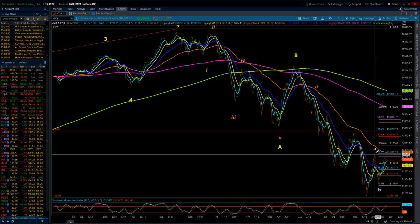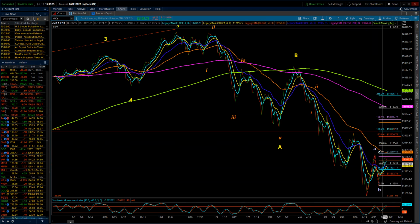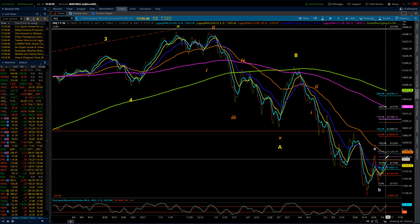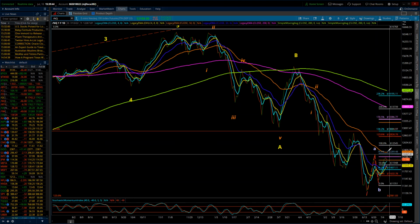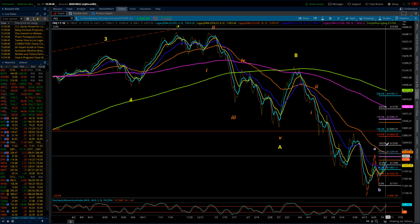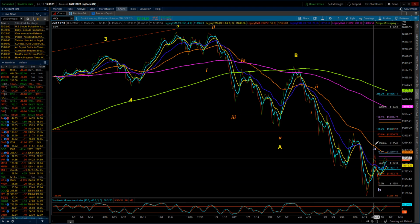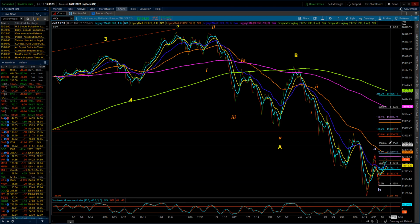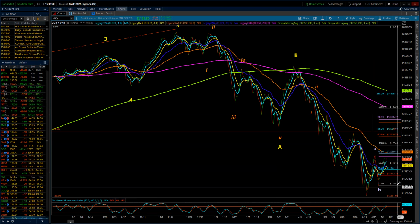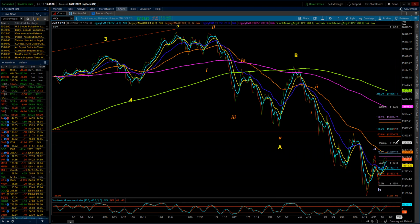But if it doesn't, it failed to take out that high. It failed to get to at least 12,289. And the pressure is coming in, of course, from the sell side. Right now, no, we're not feeling that pressure, which is why I tend to keep believing that we'll turn and we will fulfill this count by getting up to like 12,545-ish, and then drop in a C wave. And that, I think, could take us the whole week, actually, or part of the week. It depends just on what gets dropped onto the market.